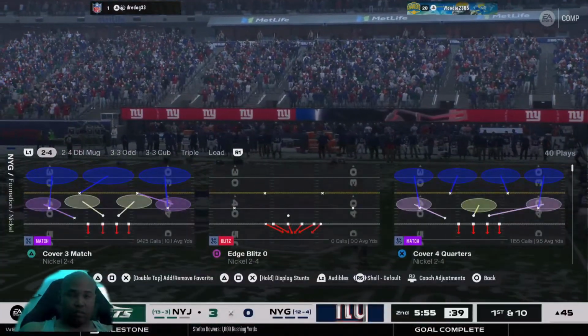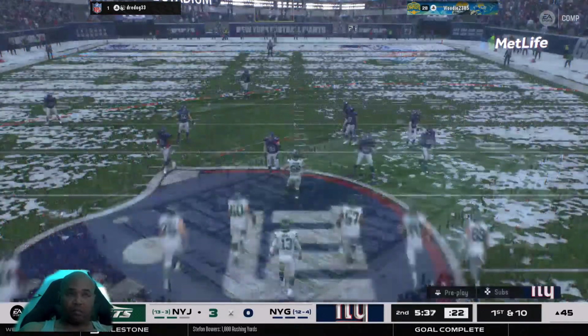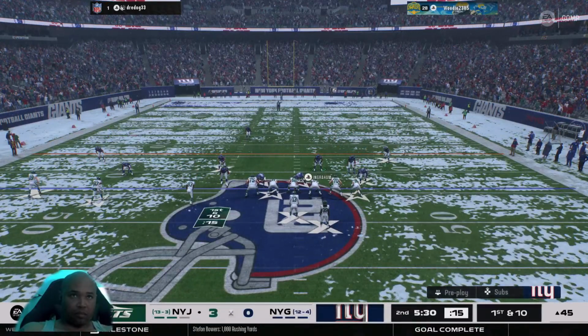From a great throw to a nice route and catch to moving the chains. There wasn't a whole lot not to like about that amazing play. Let's see how they attack this 1st down, partner, from the 45.